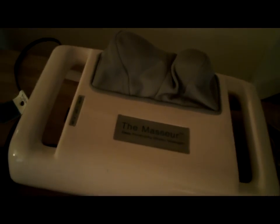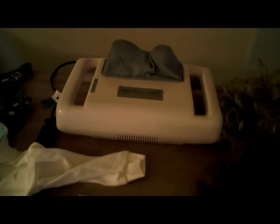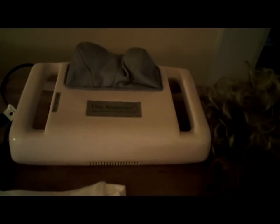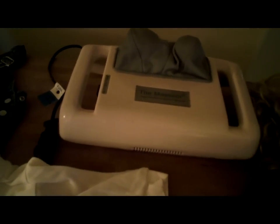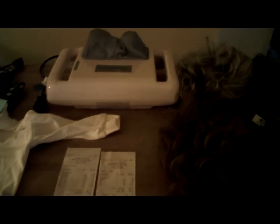I was able to score a shiatsu massager, which normally it's $5.99, but with the 50%, I got it for $2.99. So I will definitely be using that in the future. Don't know exactly what I'm going to use it for. I've made two or three shiatsu massager props already, but I love using these motors. They work out great. They have great results, so I always can use this. So whenever I see one, I try to pick it up.